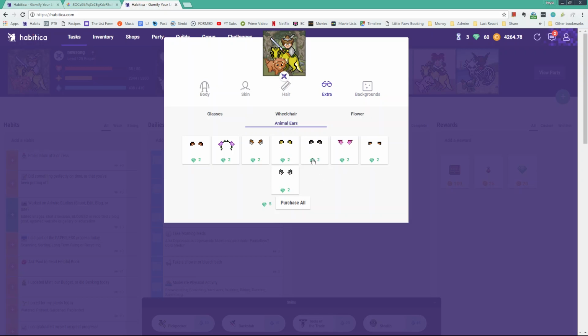You'll see that these are all payable with diamonds. These are gems is what they call them here in Habitica. These are things you can purchase through the Habitica system to help support the network of people that makes it all possible. And they're also things that you can get if you have a monthly membership, which is something that I do have. I think I have a membership that renews every 3 months, actually.